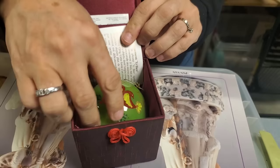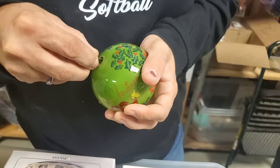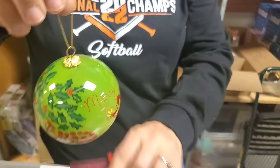Ooh. Little ornament. Looks like hand painted. Oh, good. Well, it goes right back in. That's fantastic. Let me rip the top off. It just goes right back in. Good job, Heather. You fixed it. Almost. Maybe. There. See? She fixed it. Merry Christmas. It comes in its own box.